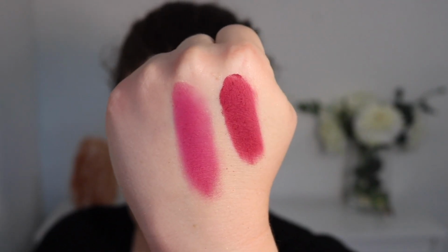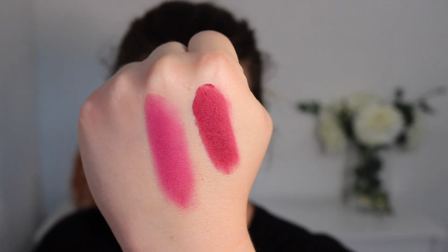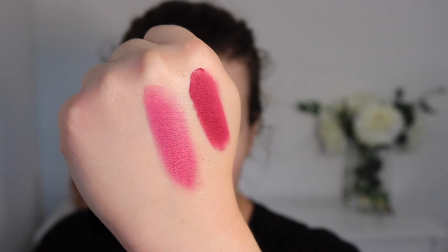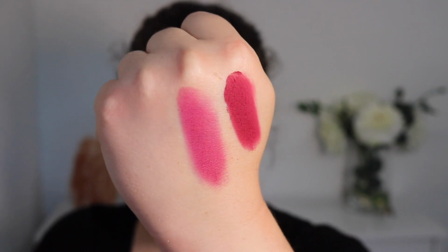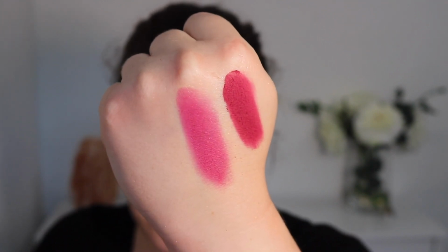The next shade, oh, this one's like the most unique out of the entire palette. It's the one that I'm definitely the most excited for, I think. This shade is called Hen Party, and ColourPop describes this one as a vibrant matte fuchsia. It definitely almost has like a purple element to it. I guess that's kind of what fuchsia is, but I don't know, it pulls more purple than a true fuchsia in my personal opinion.